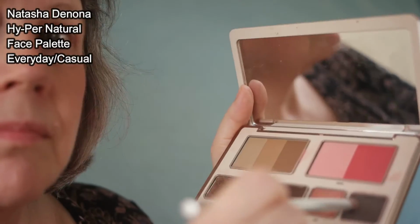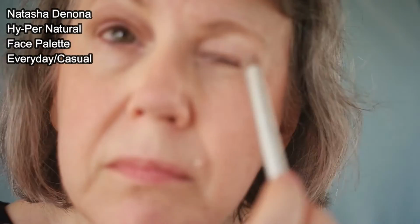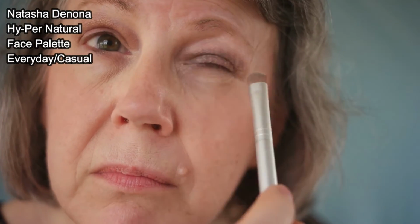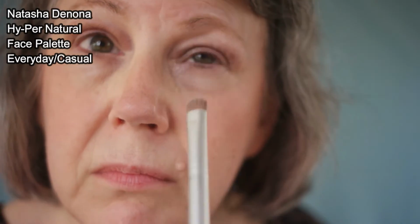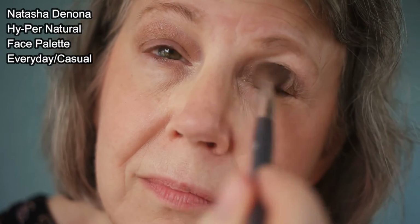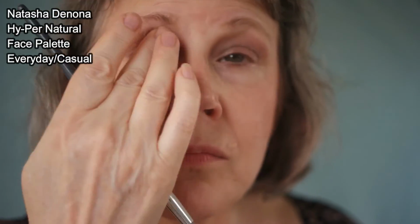Now, it used to be the case that I was really worried about using powder products in this way, because I would feel like the oils from my skin would cause them to hard pan and then not be useful. But what I have been experimenting with recently is using some Scotch tape to remove the hard pan if it occurs, and I think that might have some potential. So that is something that I'm being a little bit less worried about with a palette like this.